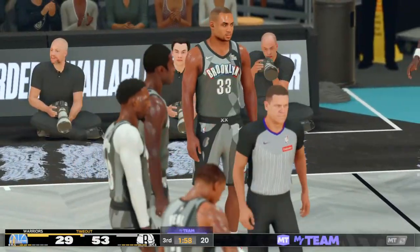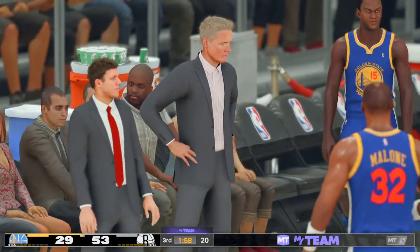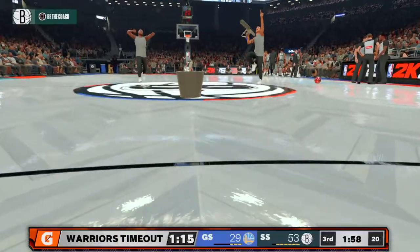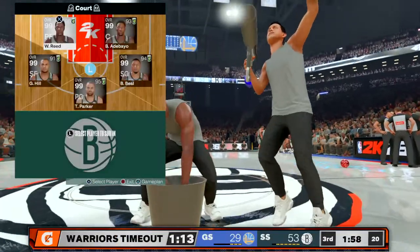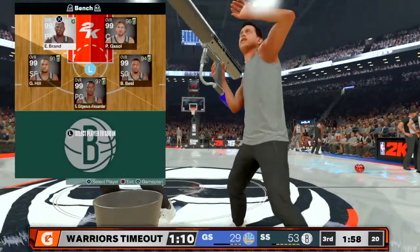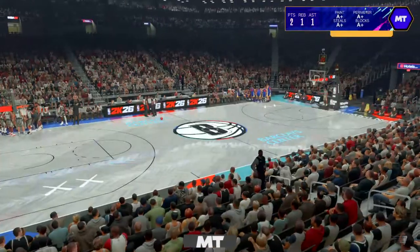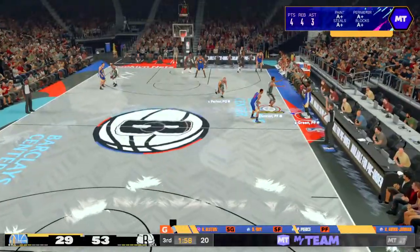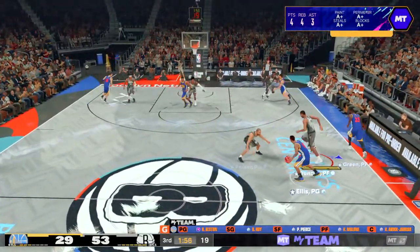Timeout called by the Warriors, just trying to get some traction offensively. Boy, it hasn't been pretty. Yeah, right now, Coach needs to draw up his best play, get some points, and give this team some confidence. 1:57 left to play in the third.